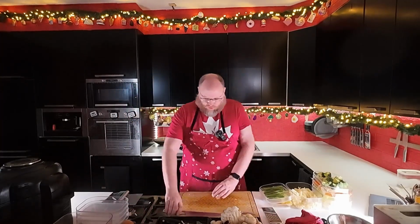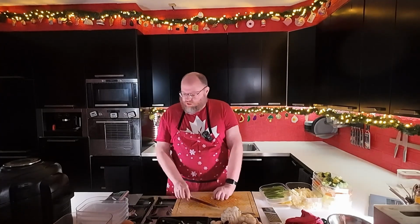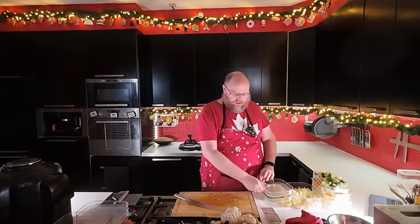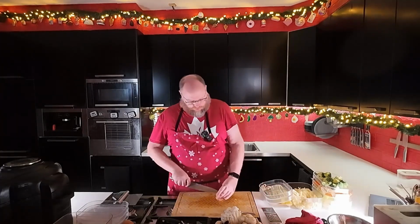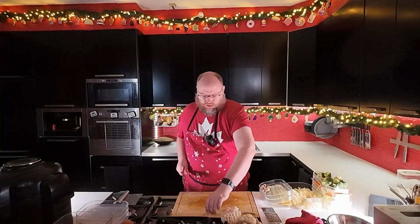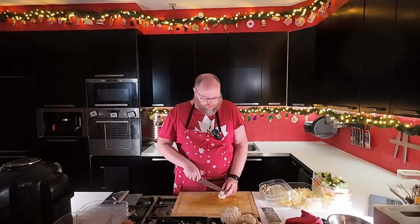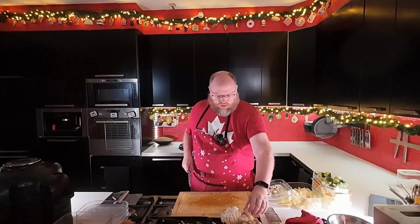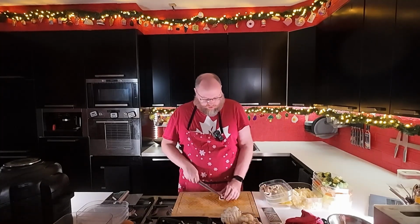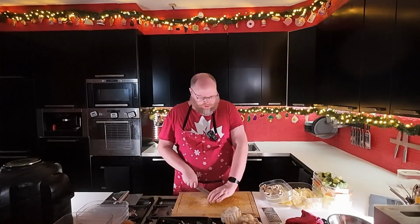And next up, I have a whole load of mushrooms that I'm just going to quarter. Those are going to go in my stock. So, it doesn't really matter how you cut them. Just I want them a little bit smaller. So I have these regular button mushrooms. So I'll use a whole bunch of them to flavor my stock. I'll do halves or quarters, depending on the size.